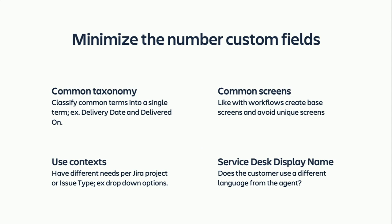Contexts were huge. We were able to split drop-downs for one group versus another by Jira project within the contexts. And then the service desk display name was also key in the conversation. As we could say to HR, yeah, if you want delivery date, that's great, but we're going to call it delivered on in the system. Just train your team to know the difference.